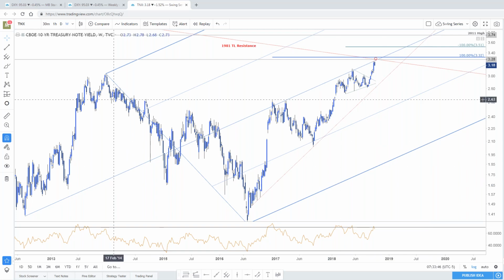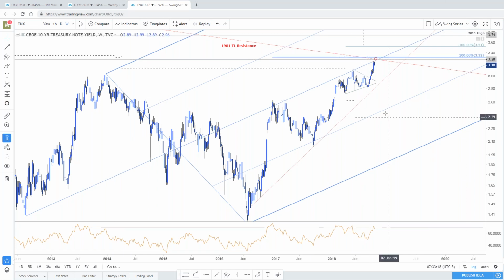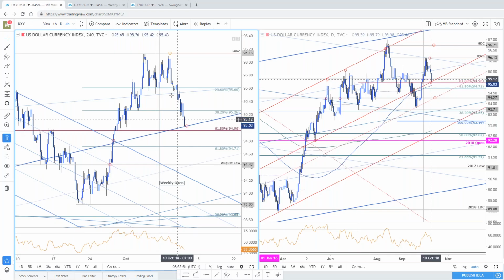All right, so that's all I'll say on TNX. We'll just put that as number one. Watch this into the close of the week. We're at resistance, not surprised, we're looking for exhaustion. Dollar looks like this.